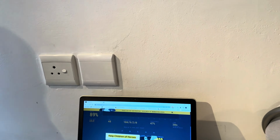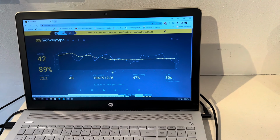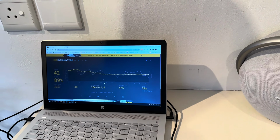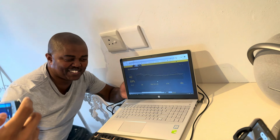Done. So consistency 47%. This is manager's score. Words per minute is 42. 89% accurate. Can you take a screenshot of this, Mike, with your phone or something? So that you can have the scores. Instead of Mike just taking a picture, then you compare. Just take a picture of the screen.